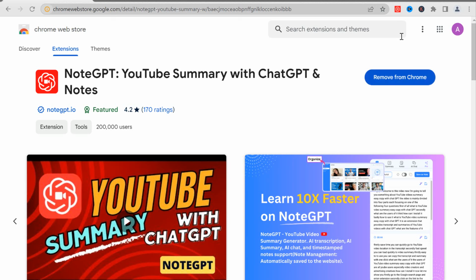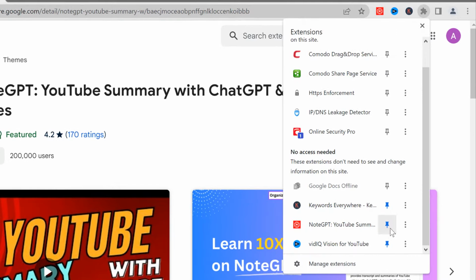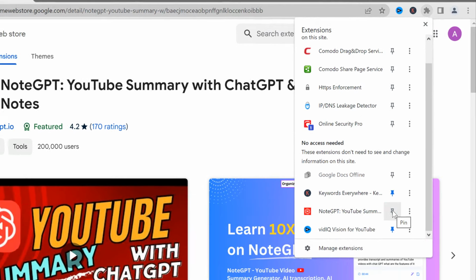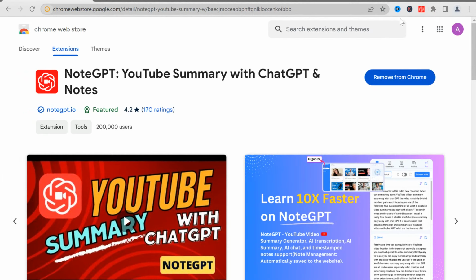Once you have done that, you need to come back to where your Chrome extension is. You click on it and make sure that you pin it like this. Because if you don't pin it like this, it means it won't work. Once it's pinned like that, you can see it will come to your toolbar right here.